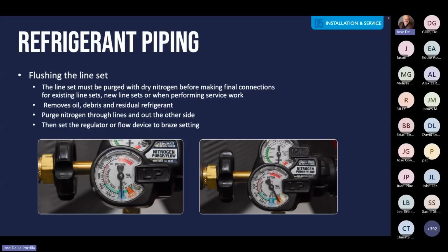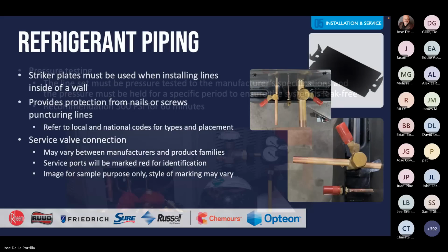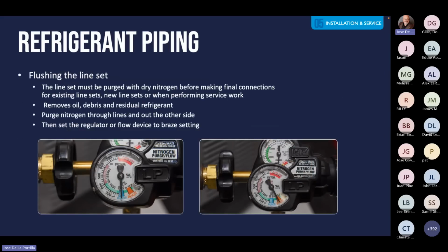Now, when you're installing the line set or you're using the existing line set, always flush the line set. Always flush the line set with dry nitrogen before making final connections. Sweep the nitrogen through to blow out any of the old contaminants, the old oil, the old debris, and any residual refrigerant. Purge with nitrogen through the lines, in one side and out the other.